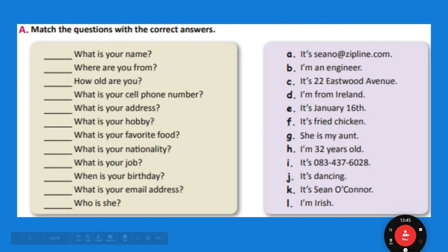All right. What is your name? Where are you from? How old are you? What is your cell phone number? What is your address? What is your hobby? What is your favorite food? What is your nationality? That means your country. What is your job? When is your birthday? What is your email address? And who is she? You must be able to answer all of those except who is she. If you do, you're going to say she is my friend, she is my mother, whatever. Someone in relation to you. Make something up. All the questions up to there you must know the answers to for yourself for both your speaking test and your writing test.